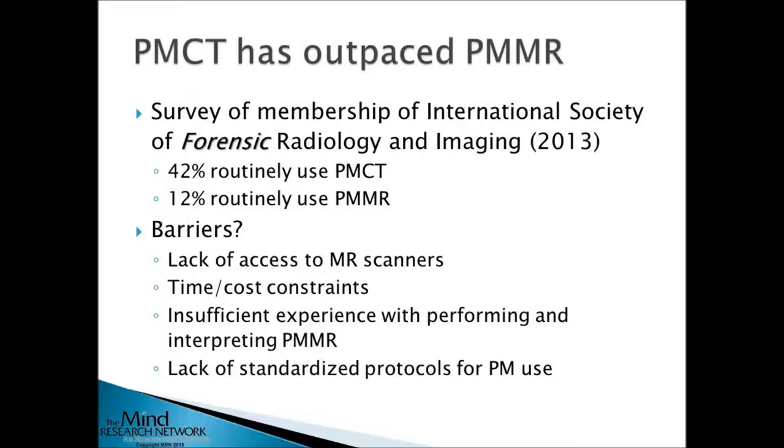All right, so in terms of post-mortem 3D imaging, so far post-mortem CT is outpacing post-mortem MR in terms of applications. A recent survey of the International Society of Forensic Radiology and Imaging showed that 42% of the members of that organization are routinely using post-mortem CT, but only 12% currently are using MR.